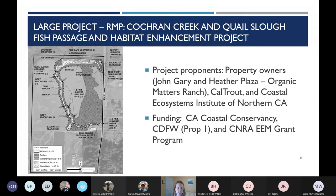And so the project proponents in this case are the property owners in collaboration with Caltrout and then the Coastal Ecosystems Institute of Northern California. And one other thing I forgot to mention about this project site is if you are local to the Humboldt Bay area and you've driven on Myrtle Avenue during the fall, the Organic Matters Ranch is where the giant pumpkin patch is. So that would be a good landmark for folks so you know where we're talking about. And then the funding for this project was provided through a number of different sources. The Coastal Conservancy, some CDFW Prop 1 funding, and then some funding from the Natural Resources Agency grant program as well. Next slide, please.